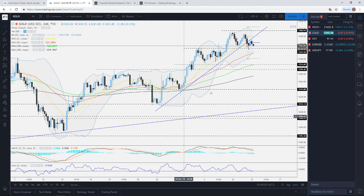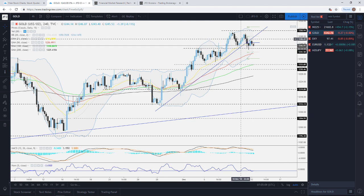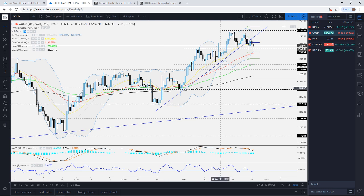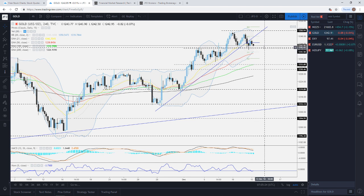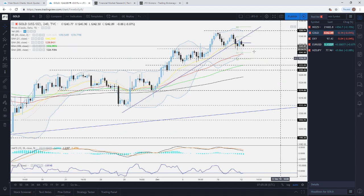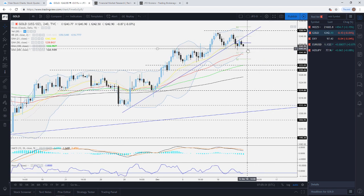So gold basically is trying to move lower a little bit. As you can see, it broke this little short-term, in a way maybe tentative, upside support line here taken from the lows of the 28th of November, and seems to be trying to push lower. Now, of course, this is the area that we're keeping a close eye on, 1241.50, or let's take it as 1241.